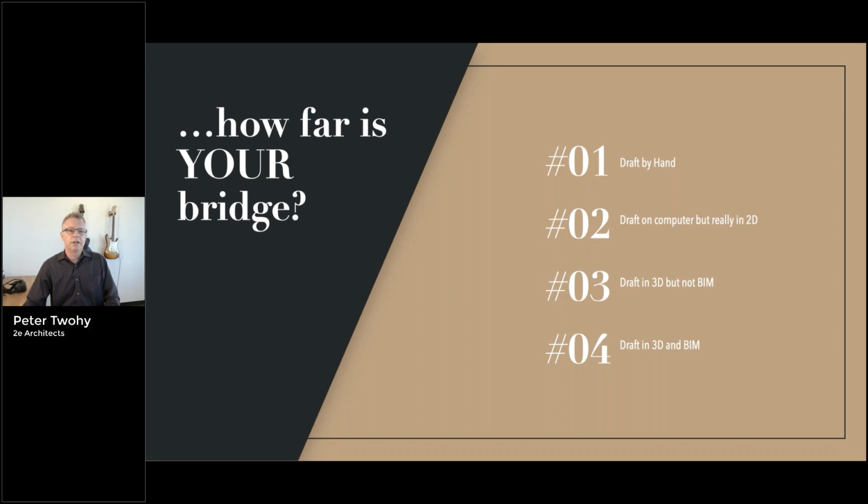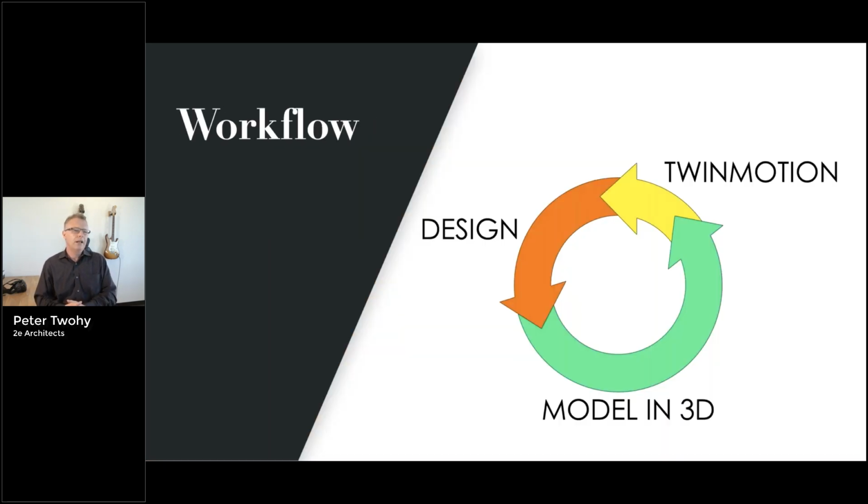So workflow. This is a good spot to talk about workflow. What Chris and I do is, I'll design a little bit, then Chris models in 3D, then I put it into Twinmotion, and we go around that way. So this little drawing is showing conceptual design, but it's also showing schematic design, design development, and even up through construction drawings. So we just keep going around in this circle, and the Twinmotion models get better and better. So early in the process, we'll start with the exterior, right?